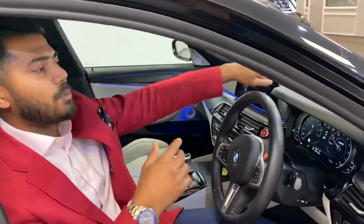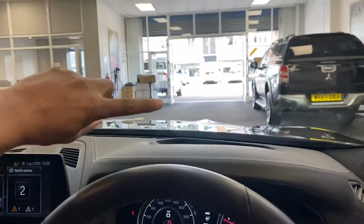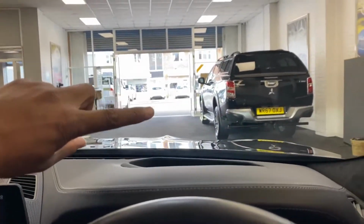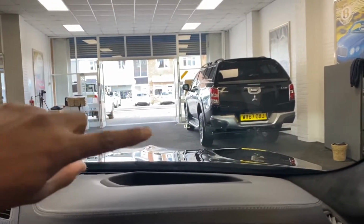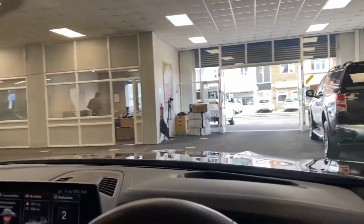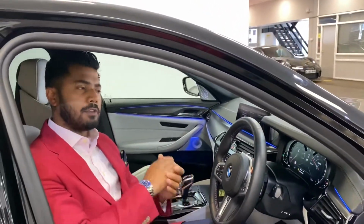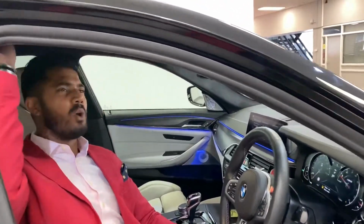The other thing that I mentioned was heads-up display. So if you come round here now, you'll notice on the heads-up display a bit more, I think, just there. You've got the speedo, you've got the speed limit for the road that you're on, navigation, Bluetooth, everything's on there. Another thing with it being the M5, you've got the full Alcantara headlining, which is absolutely awesome, brilliant.